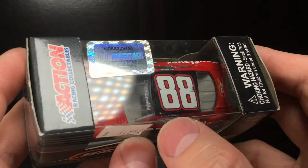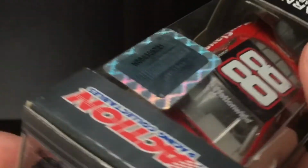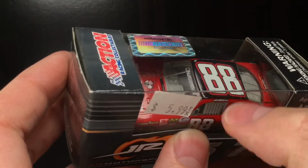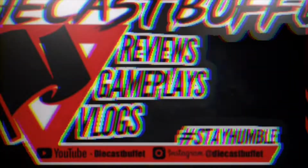Also, what the heck's going on with the window here? What do you see that? It just says Nationwide. It doesn't even have a banner. What in the world? Let's go ahead and get it out of the box and figure out what the heck's going on with the windshield.